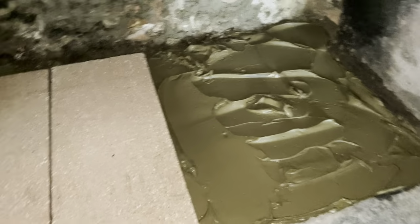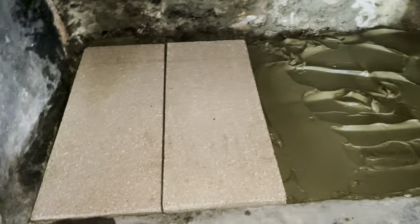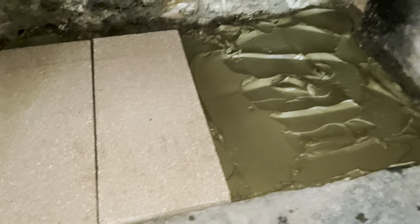I will film really quick because it is really fast setting stuff. So I put two and now I will put another two and I have to pray they are in level. Oh my goodness.